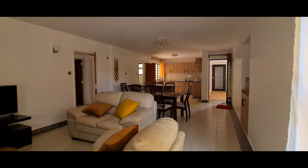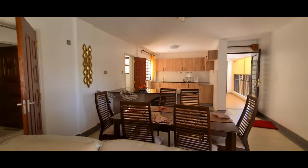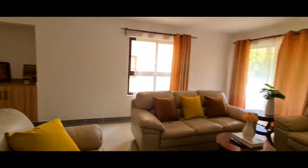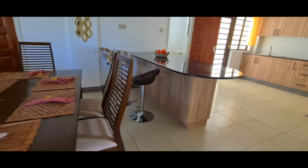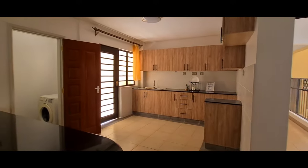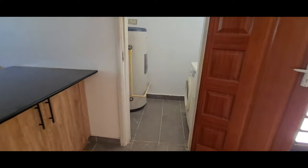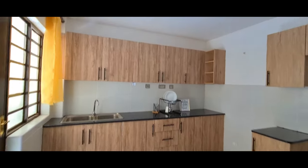And then this is the dining area now. This is the living room from this angle. They have a breakfast table for the kitchen where you can put high stools. And the kitchen is this one. There's a door here which goes to the laundry. There's a boiler. And then the laundry machine will come here. And then this is the kitchen. If you buy this, you can put an island kitchen. It will also fit.